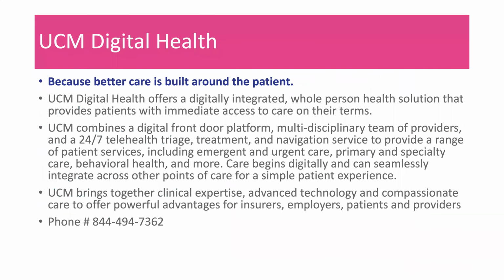UCM Digital Health. So United Concierge Medicine is actually a form of telemedicine. It's our partner that we work with over at Imagine 360. Again, it's a terrific service. If any of you have had to use telemedicine, I think a lot of people started going that way, especially after the pandemic. Again, it's a great form of care because all you have to do is just contact them.